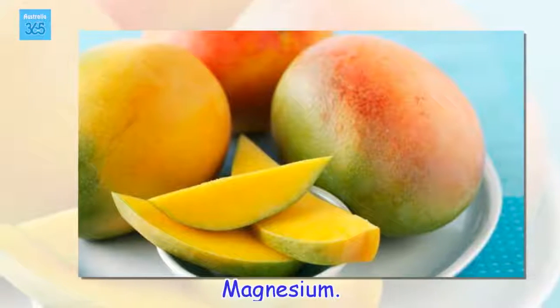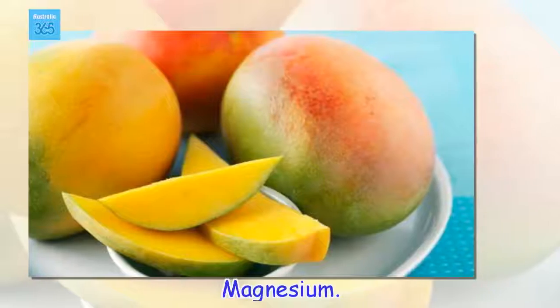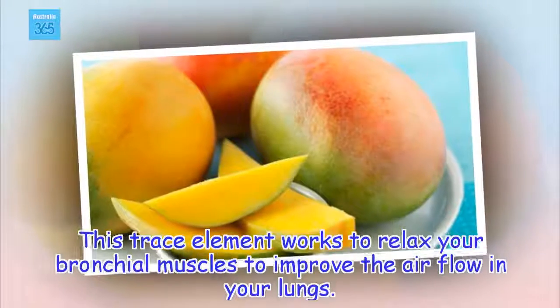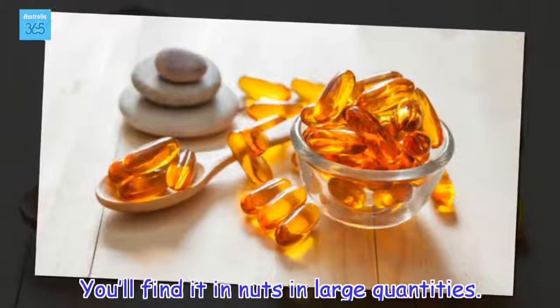Magnesium. This trace element works to relax your bronchial muscles to improve the airflow in your lungs. You'll find it in nuts in large quantities.